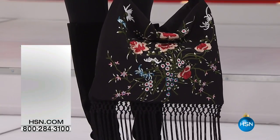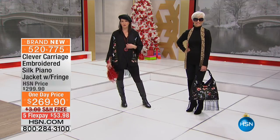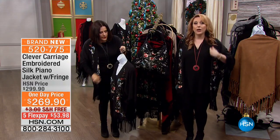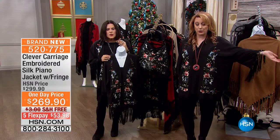Incredible, incredible piano jacket. Okay, the price is one day only. One day only on the bag, but we're now going to talk about the jacket. I'm going to hang this up here, and I want to model the jacket. So, again, we're talking about one day only price. So the price is available for today.